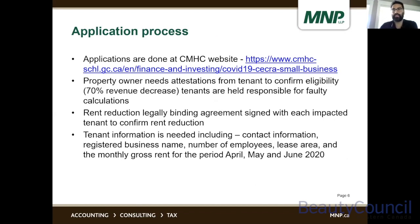So the last slide here is the application process. The applications are done on the CMHC website. I put the link there so everyone has that noted. What needs to happen is the property owner needs attestations from the tenant to confirm eligibility. So they need an attestation saying that they've had a 70% revenue decrease. And if the property owner gets reviewed for this loan and the tenants are found not to have had a 70% decrease, they're going to be held responsible for faulty calculations.